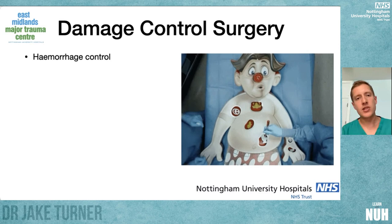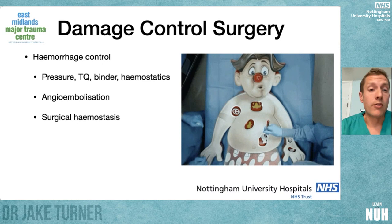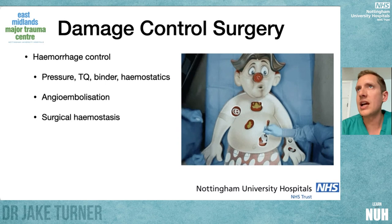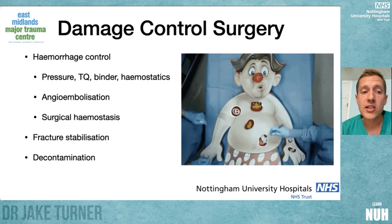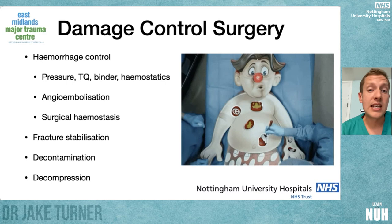So the first thing is hemorrhage control, which is pretty obvious, right? Binders, tourniquets, take them to IR if they have an IR amenable lesion and the patient isn't peri-arrest. Otherwise, go to theatre for surgical hemostasis. Fracture stabilisation, so X-fixing rather than definitive fixation. Decontamination, so any perforated viscus needs defunctioning and washing out of the abdomen. Don't forget about decompression, so skull or thorax needs to be decompressed.